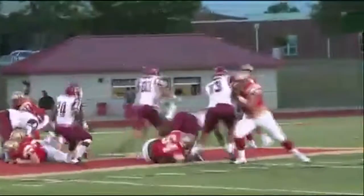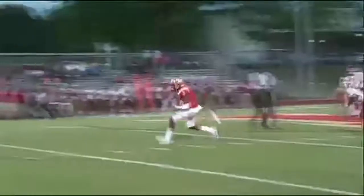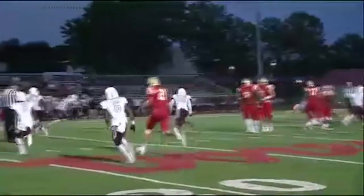I think it's the perfect time. When you start 0-2, that's not ideal. But they have 2 straight wins, including a huge win against rival Oxford. They haven't beaten Oxford in 4 years. Oxford has been nationally ranked the past couple seasons. This dominating offense is looking great, but it's still the middle of the season, and quarterback Will Ard has to continue leading this team.